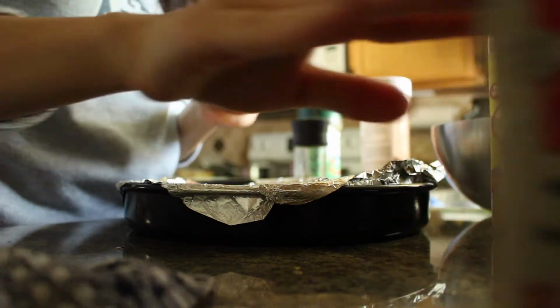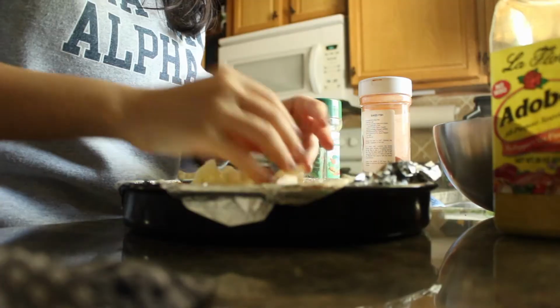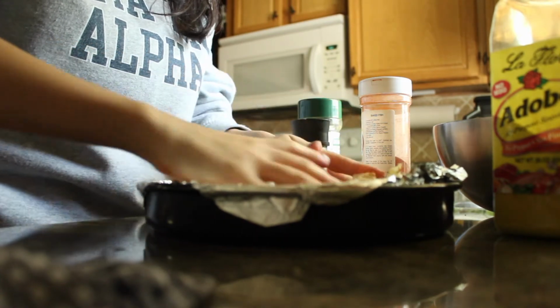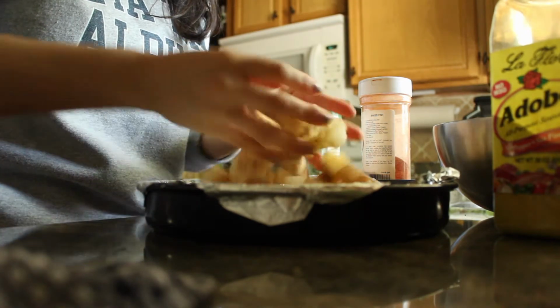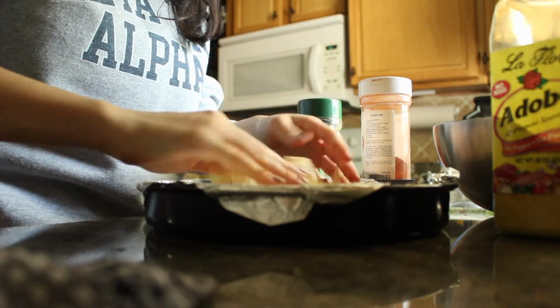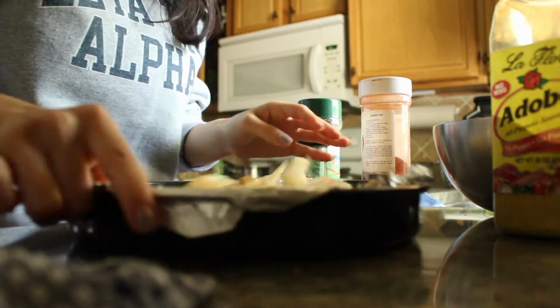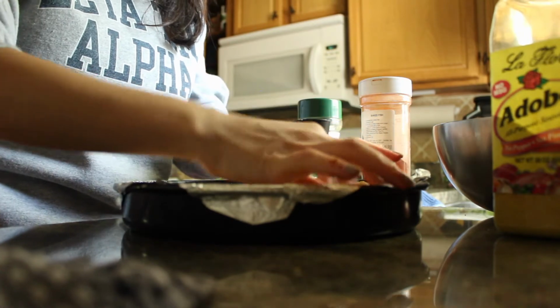Oh, I also added some garlic powder. Can't forget about that guy. Just a little sprinkle. And I'm just massaging the seasoning into my veggies. And then I popped it into the air fryer, I think for like 17 minutes. And everything came out super well cooked and crispy and lit.